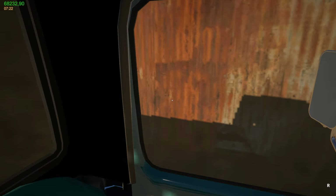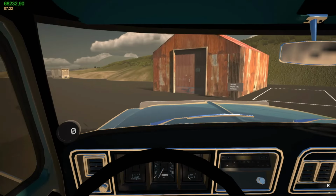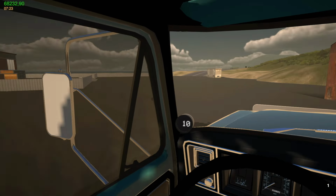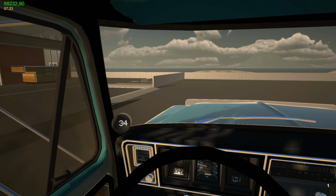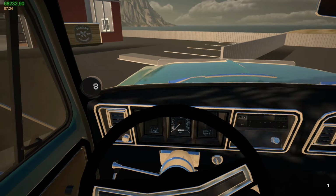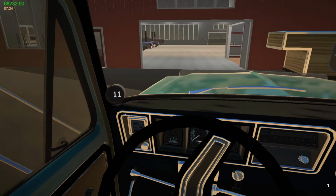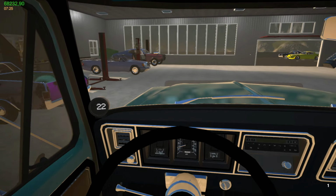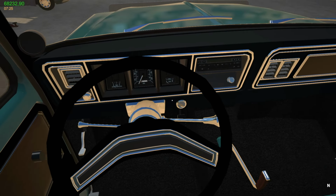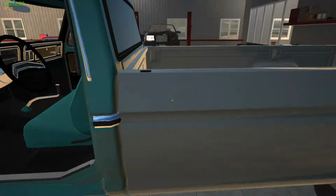Alright, so let's get back to the shop, and this back glass is tinted so dark we can't see anything through it. Let's quickly go over here. We've got quite a lot of gas in this thing, so we don't need to fill up. But we'll see on our way how it does on fuel. Might have to take some jerry cans with me. I don't know if it's going to be a problem, but okay.